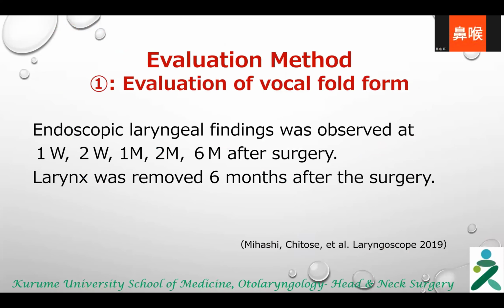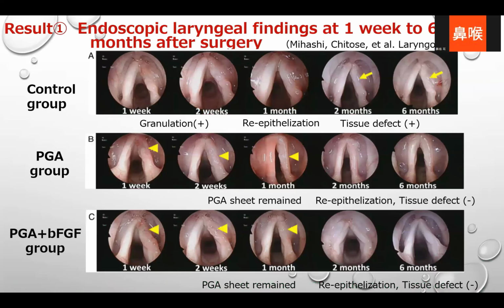Evaluation of vocal cord form. Endoscopic laryngeal findings were observed at 1 week, 2 weeks, 1 month, 2 months, 6 months after surgery. Larynx was removed 6 months after the surgery. Endoscopic laryngeal findings from 1 week to 6 months after surgery are shown.